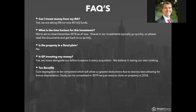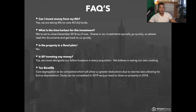We've got some of our money that we're investing. My wife and I are investing in this deal, and so is Lane and other folks as well. Again, the tax benefits. This is something I'm closely looking at. I've got a couple deals here that are trying to close by the end of the year, because it is such a big deal.